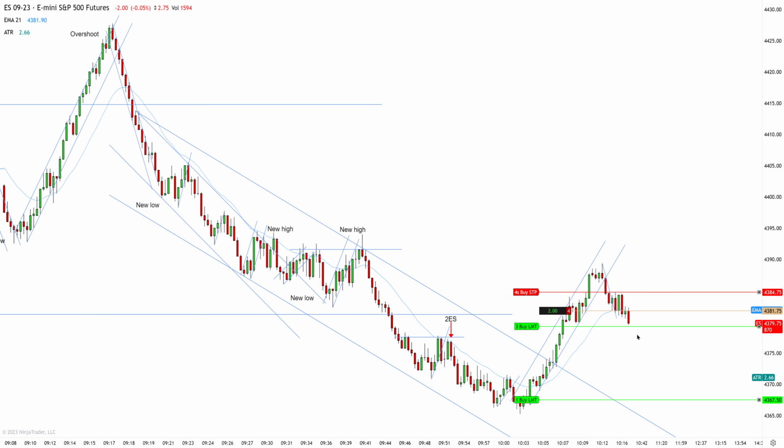Alright, we just need a couple more ticks. Okay, we get filled, and you can see I use a little bit of a limit order because this bar was 3.75 big, so I always measure the bar before I enter, so I know my risk to reward.